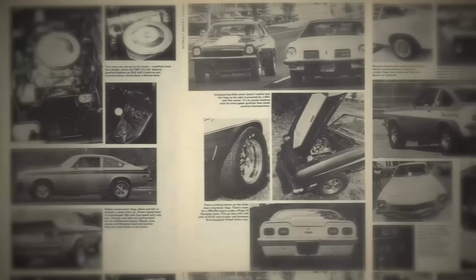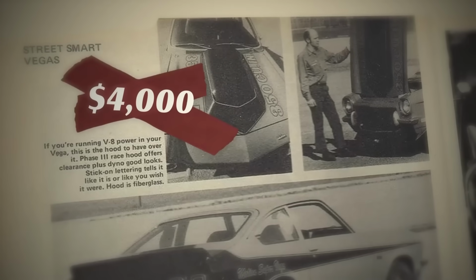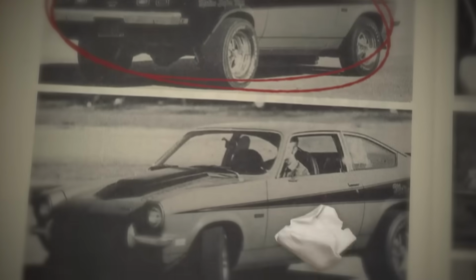Looking at period literature, magazine adverts and such, here's what I was able to piece together. $4,000 got you a base V8 swapped Vega, probably with a decent 350 or something of that nature in it.